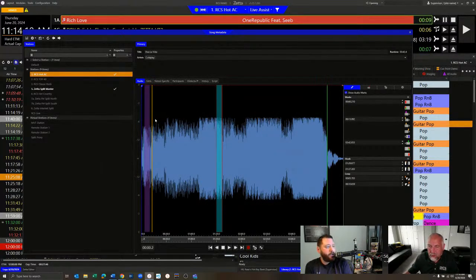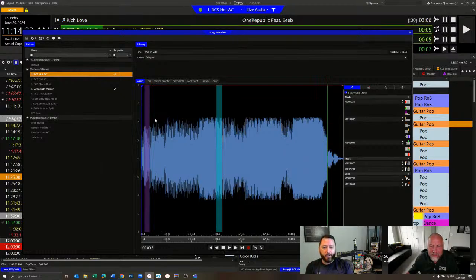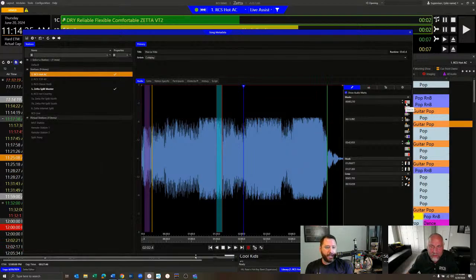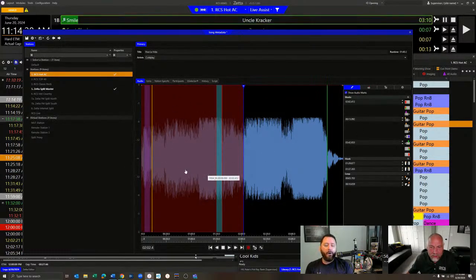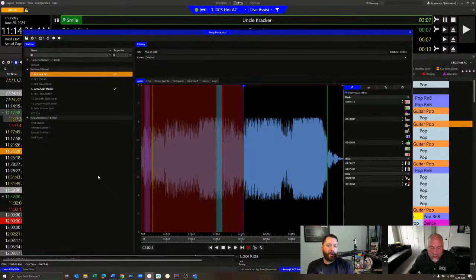So we can have unlimited auto load profiles. When we save an asset inside of Zetta, we have a non-destructive piece of audio that we save. So I can click on this WAV file here and change this trim in there. Notice we don't delete the audio. All of that processing is done at the software level within Zetta. So I can take an MP3, WAV, or AAC file, bring it into Zetta, and save it as a WAV file.